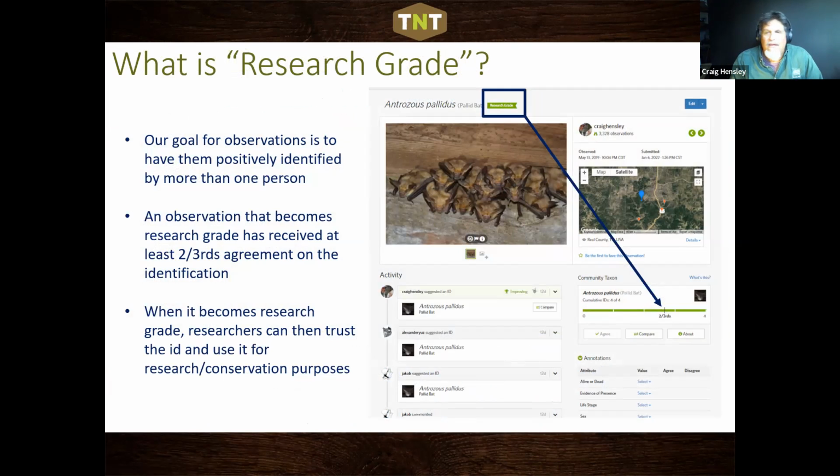I mean, I guess it could be, but that would mean you'd have to take some phenomenal pictures of everything you encounter. You would have to have pictures under a microscope for certain things because they're so small and so difficult to identify. So even though that can be the goal, I don't think anybody probably ever reaches that, simply because nature is nature, and there's a lot of variation out there. But our goal for observations is to have them positively identified by more than one person.